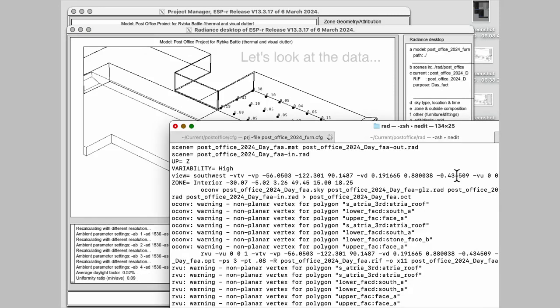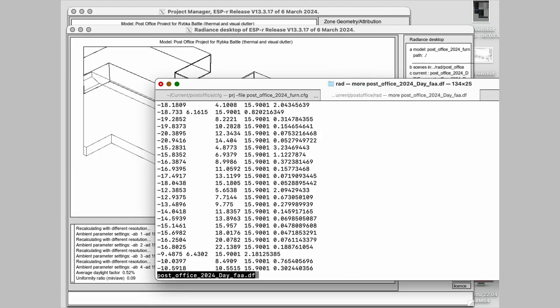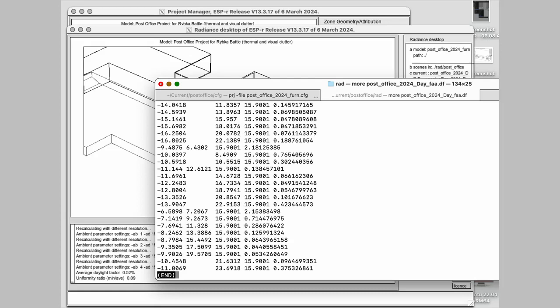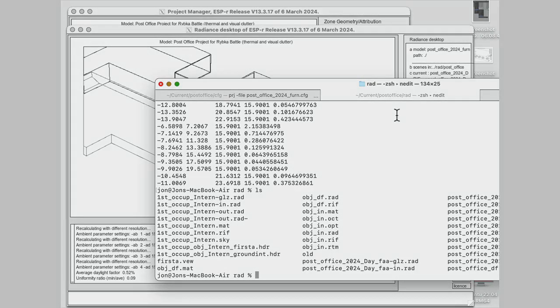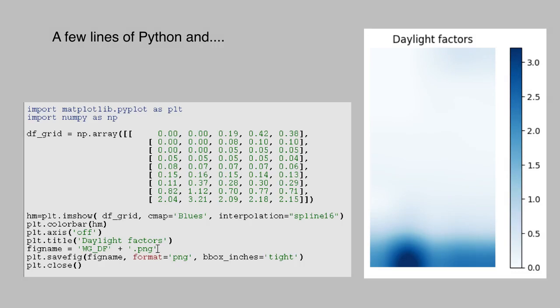After the CPU melting is finished, well, let's have a look at the data file that was generated. So there's the location of each of the grid points and the daylight factor. A few lines of Python code, and well, here's a map of daylight factors. So this is a starting point.